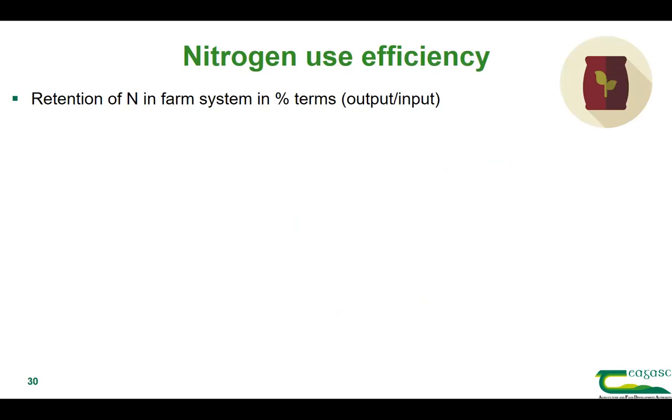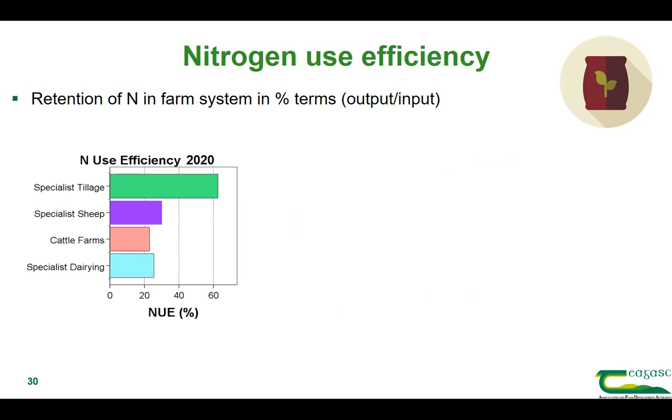In terms of use efficiency, this is more of an economic measure of how much energy is being retained within the farm system. It's outputs divided by inputs multiplied by 100, the percentage retention, essentially. Because sheep and specialist tillage farms, some of them have livestock, but the majority of the emissions are going directly onto the crop, you tend to, in biological terms, have higher use efficiencies because it's not cycling through an animal.